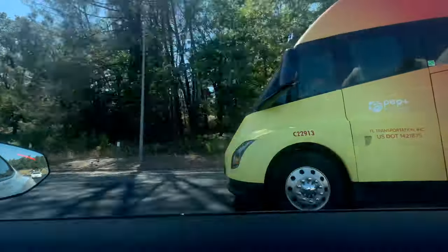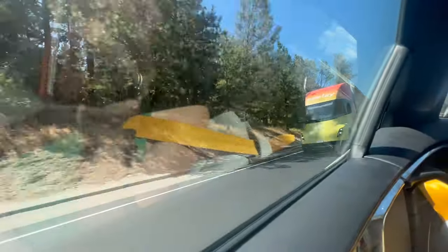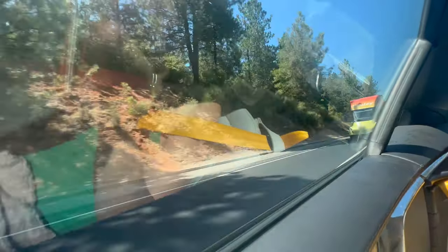Looking damn cool, isn't it? Yeah, Alyssa, what do you think? I love that coloring. That is neat. They're just ripping up and down Donner Pass.